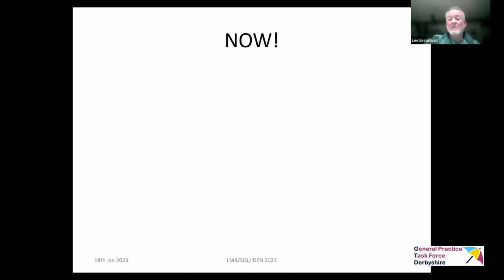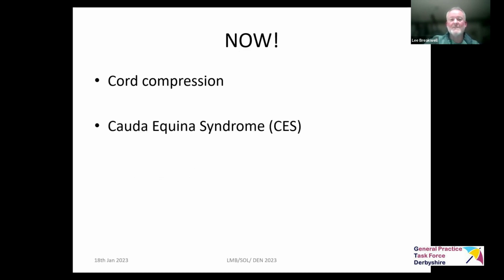So starting right at the top, the things that you should want to refer now. So patients with cord compression of any cause. If you've got a patient with signs and symptoms of cord compression, you need to speak to somebody at the hospital there and then, as I'm sure you would imagine. Cauda equina syndrome, which is the thing that tends to scare most people in primary care. From your perspective, the true diagnosis is rare.